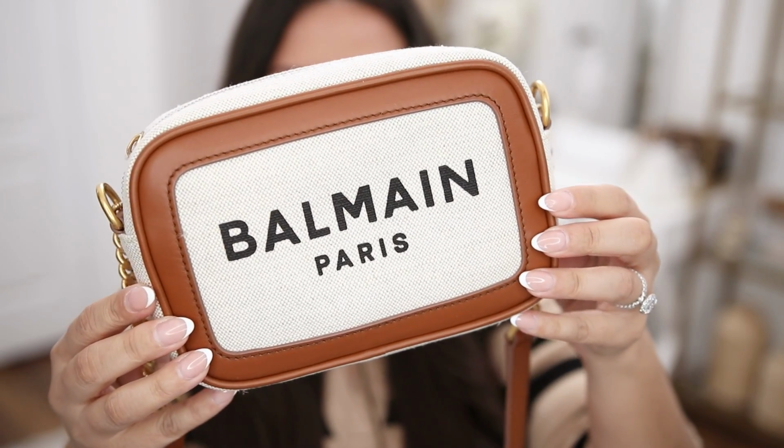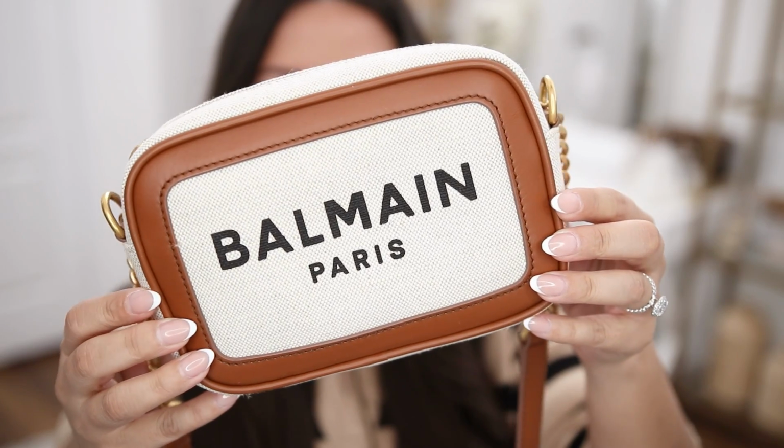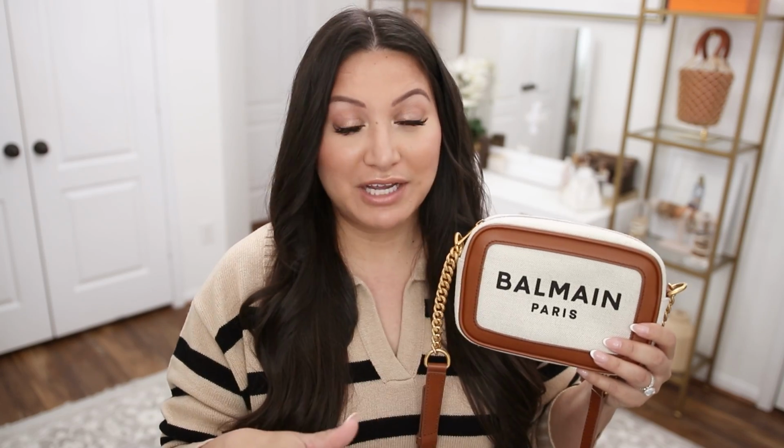This is my one and only handbag from Balmain, and I have talked very highly about this bag. The price point is incredible. I do think when it comes to their handbag line, the price point is actually really, really attainable when you compare it to some of the other luxury houses. This one is just under $1,000.